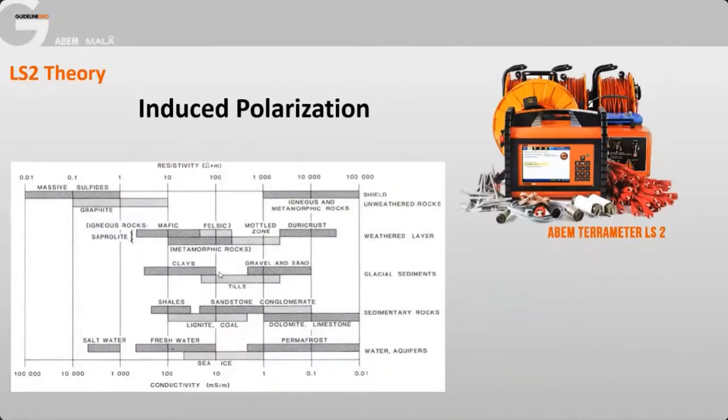Why would we be interested in IP? Well, for a start, there are certain mineral types that have a very strong chargeability associated with them. These minerals act like a big battery. They hold on to the voltage that we've generated in the ground and let it go very, very slowly. So those are things like sulfide ore bodies. So these are very, very obvious in an IP survey.